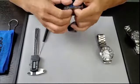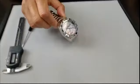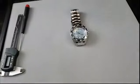And the next one I want to show you has long been anticipated. I've been dying to show you this watch. Dying to show you this watch and dying to show you this collection.